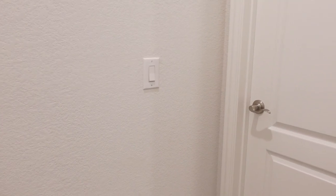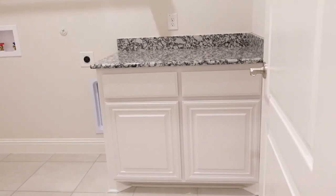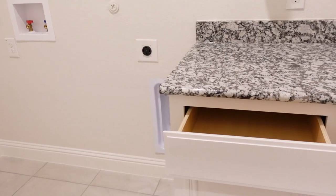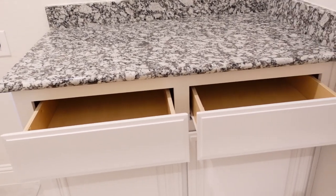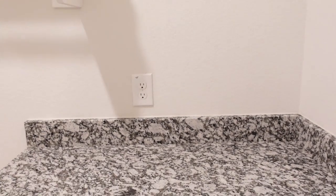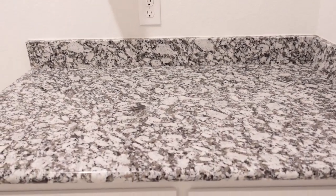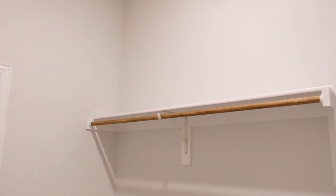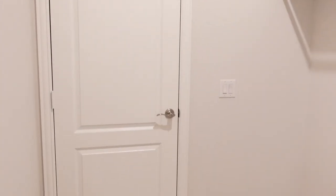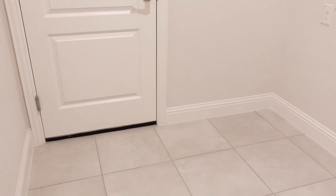Next to the half bathroom, we have a laundry room. And in the laundry room, we have cabinets with some drawers and a granite countertop. This is a second door that goes into the garage.